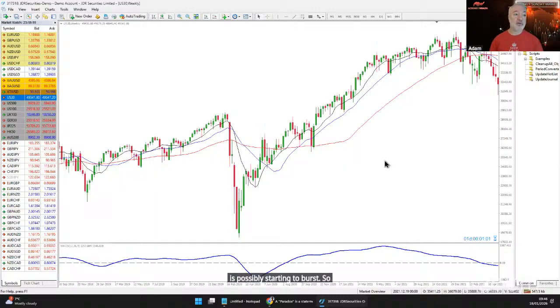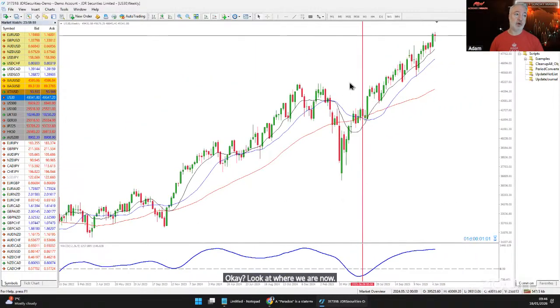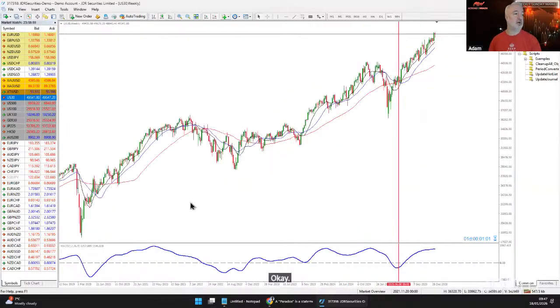So taking all of that into account, look at where we are now. Our 50s over here, we're producing higher lows, higher highs, and our 50, 20, and 10 are all fanning out. Okay, the second thing I'm going to show you is amazing.